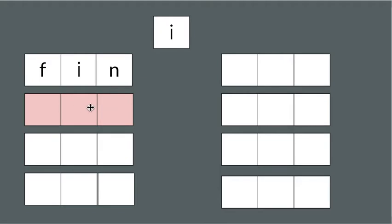Let's do another one. Notice this one's colored red because it will not follow our pattern. Let's take the word fan. When I stretch the sounds, /f/, /a/, /n/, there's still three sounds, so we're going to use three boxes. But what I noticed is that the vowel sound did not say /i/ like igloo. In fan, /a/, that's that nasal A sound. This does not follow our pattern, which is why I colored it red.